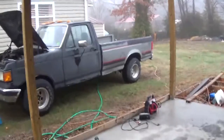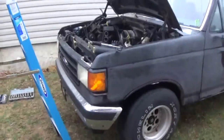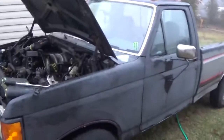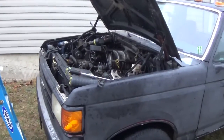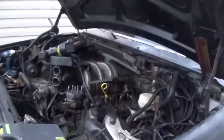So I was going to do that, and then I found a super good deal on this truck right here. Got it for a steal. It has a 5-liter, 302 cubic inch V8 and a manual transmission. So I'm gonna pull the engine out of this truck, and I'm gonna do away with all the intake manifold for the fuel injection stuff.